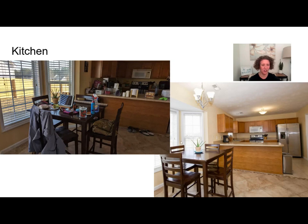Yeah, look at that. So clean, a nice little potted plant, something simple. It doesn't have to be extravagant, right? Notice how there's no setting of the table. That's not necessary. And look at all this counter space here and this big open kitchen.